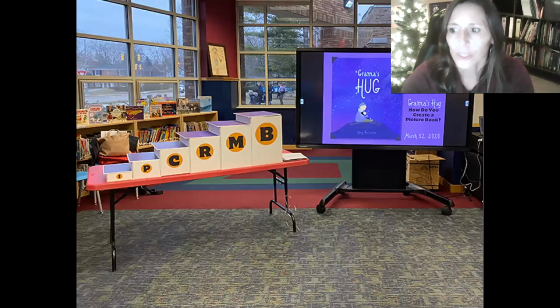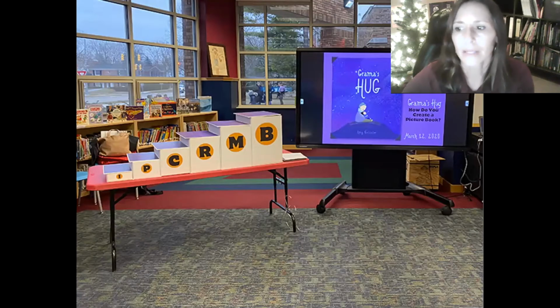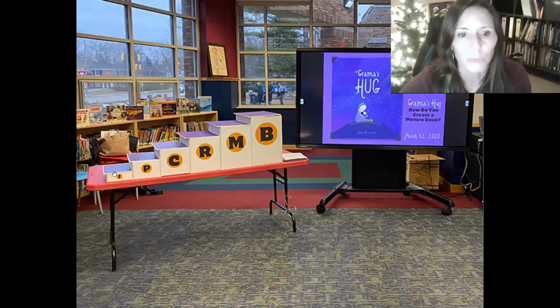So there are a group of boxes that represent the story making process. And you can see that on your left-hand side on the table. It's a simple and engaging way for kids to understand how a story is constructed. Each step represents a part of the process. It starts with inspiration, which is this tiny box, and then it moves to book, which is this last box.